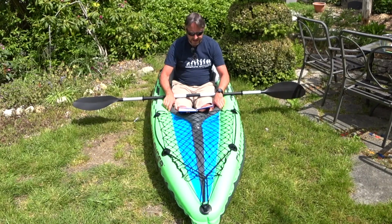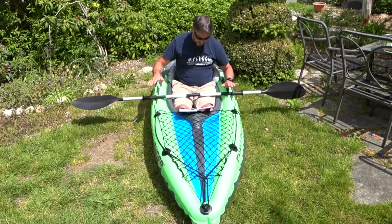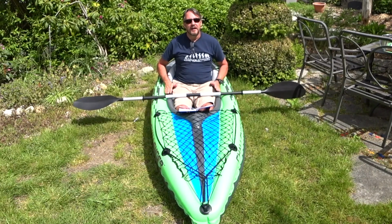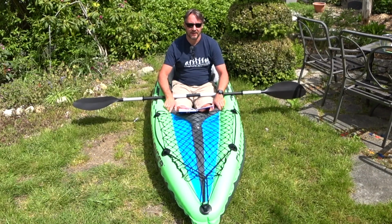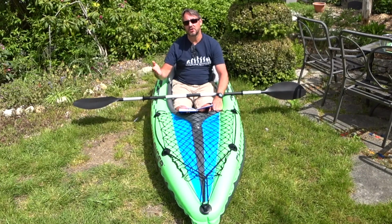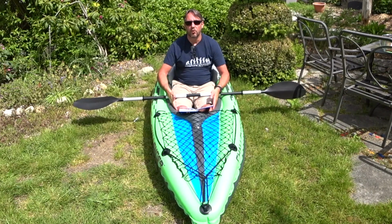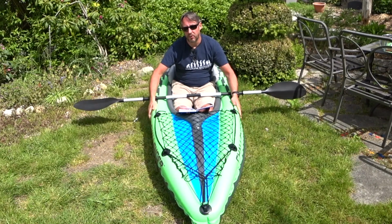This one here, this K1, is technically a sit-in, but there's a large part of me that's kind of sat on here. So I would imagine that if I fell out of this kayak, that I could get back into it quite easily. And again, because it's an inflatable kayak, if it fills up with water in here, it doesn't really matter because the air will keep it buoyant.